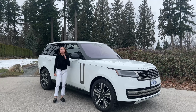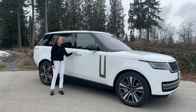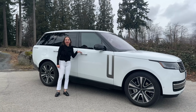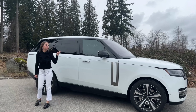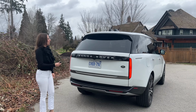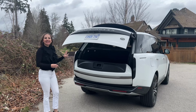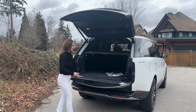Gorgeous, iconic, classic. It is beautiful. I will say I wish these door handles popped out automatically when I walked up to it with the key fob on me. I was in a first edition in LA recently that had that option. We have the classic clamshell rear power tailgate back here. I think it's pretty cool.